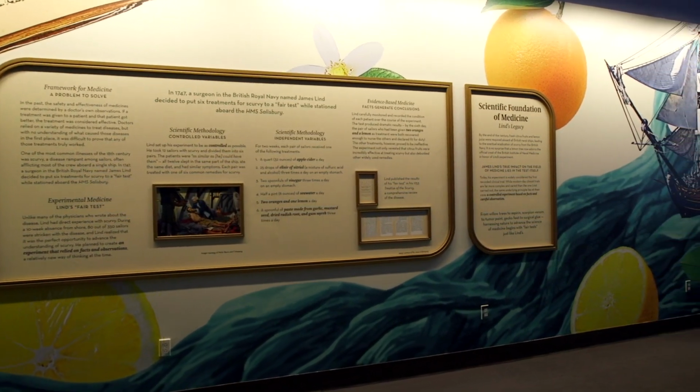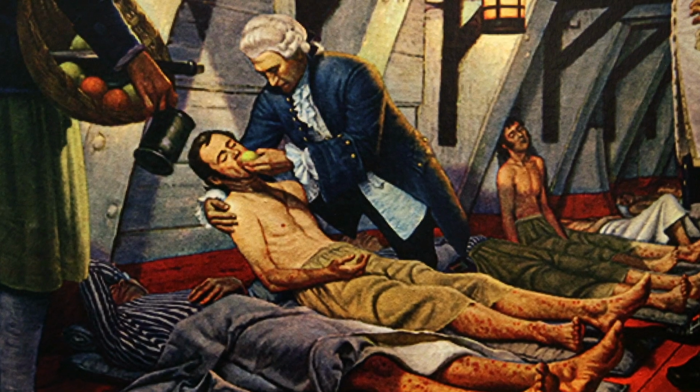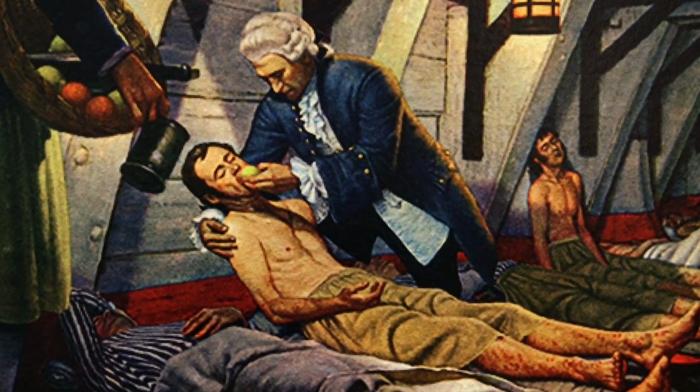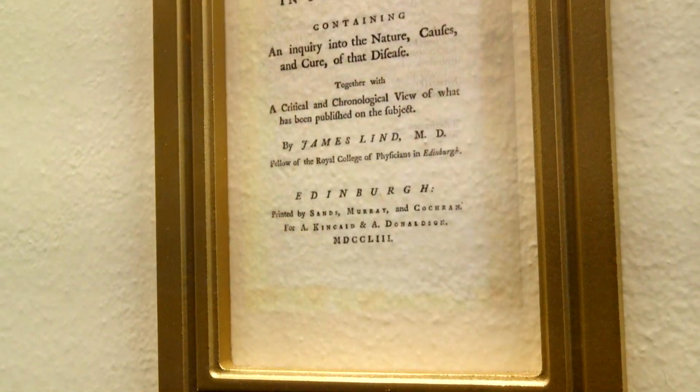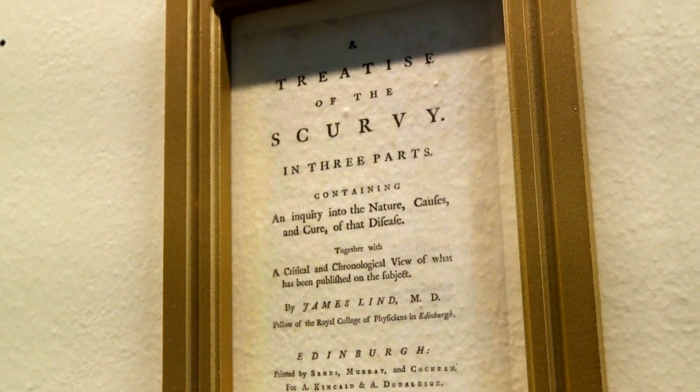of James Lind, a ship surgeon in 1747, who decided to run an experiment on scurvy and medical treatments for it. At the time, the scientific revolution was at its peak, and this was a chance for James Lind to put multiple accepted treatments through a very controlled trial. This is the first example of a recorded clinical trial and leads to the development of how we test safety and efficacy of medicines today.